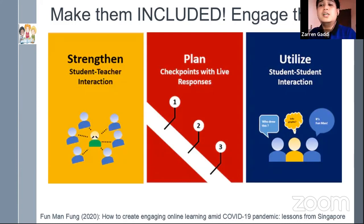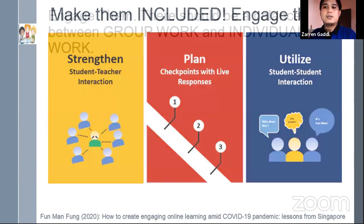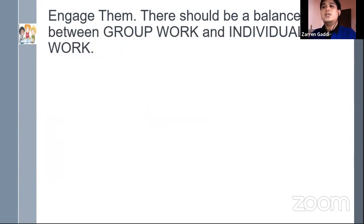So, SPU, strengthen, plan, utilize. And what is the product of doing this SPU framework? We make our students engaged. We make them included in the learning process despite the boundaries set by this pandemic. Engage them. There should be a balance between group work and individual work.